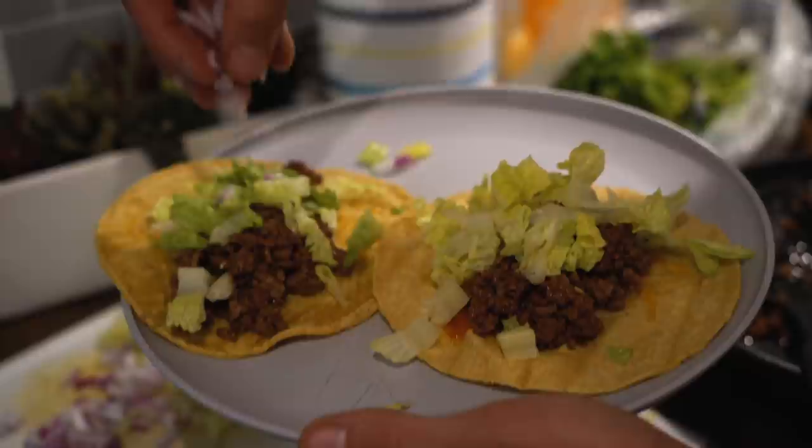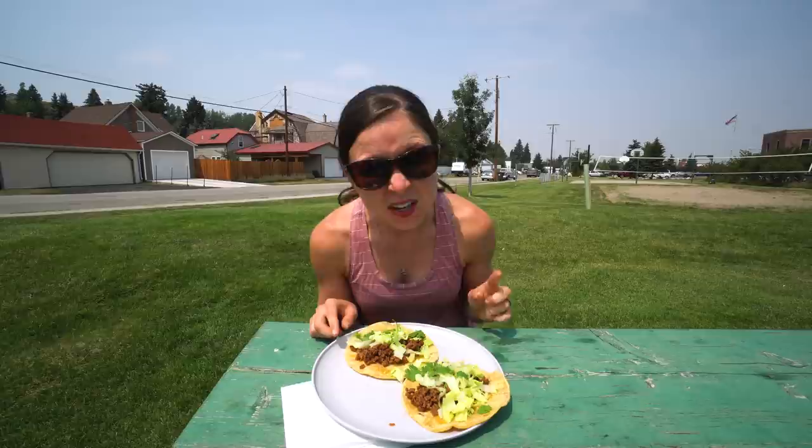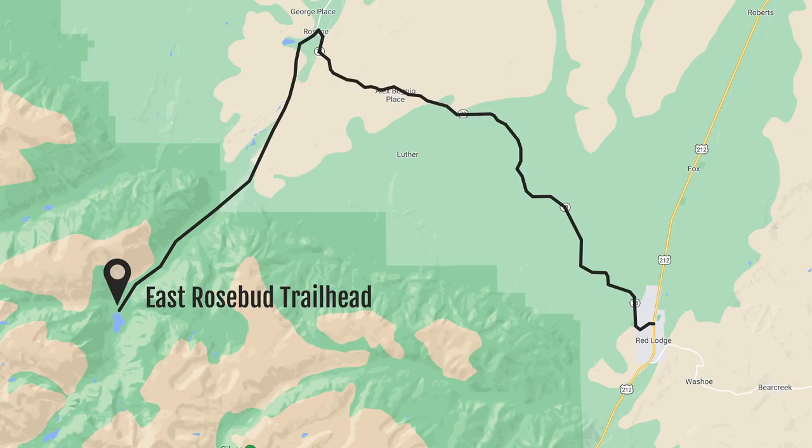When the taco place is closed, you gotta take matters into your own hands. Desperate times call for desperate measures. They might not be as good as Moss Tacos, but I think they'll do the trick. But we are gonna scarf down these tacos and then we're gonna head about an hour away to the East Rosebud Trailhead where we're gonna stay for the night and then tomorrow do our final hike in the West.